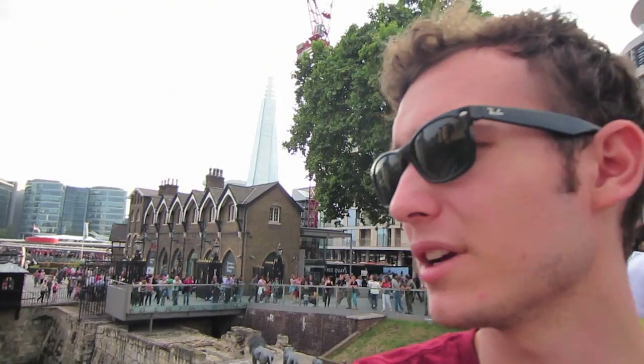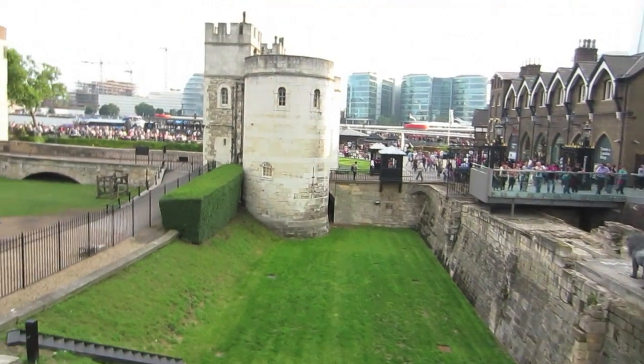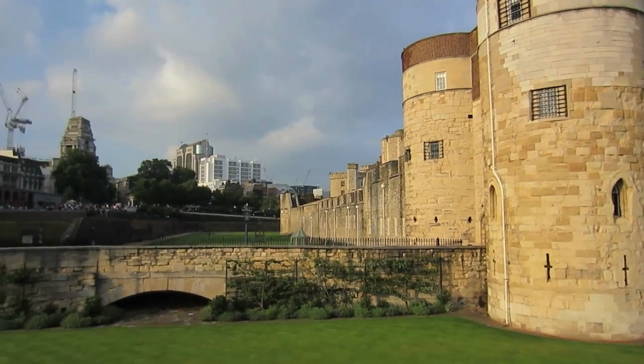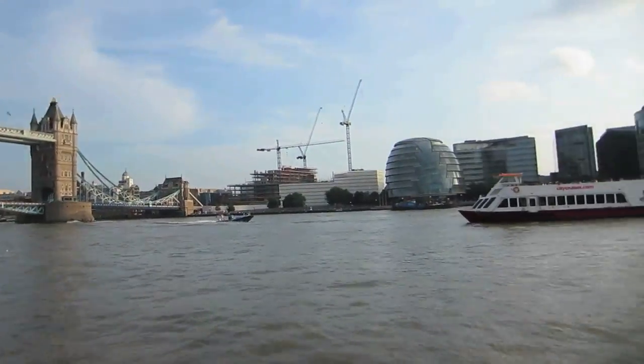This is the Tower of London. It's pretty cool. That's where the moat used to be. And that's the entryway into the tower. We are crossing the London Bridge right now, you guys. Hopefully it doesn't fall down.